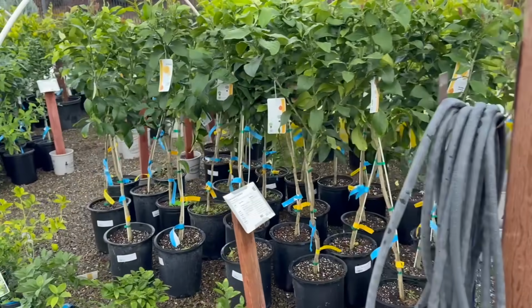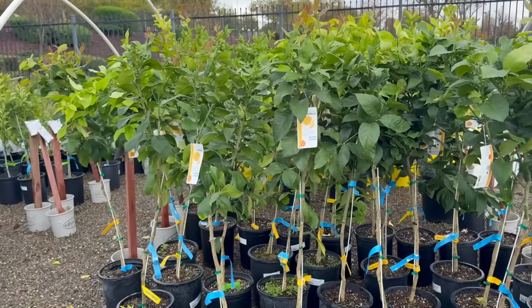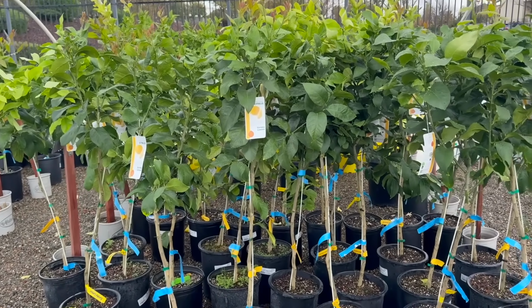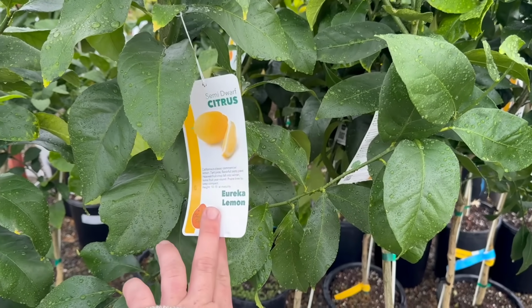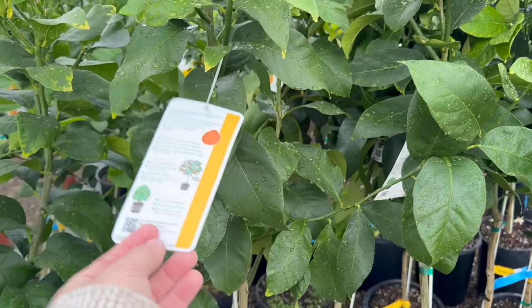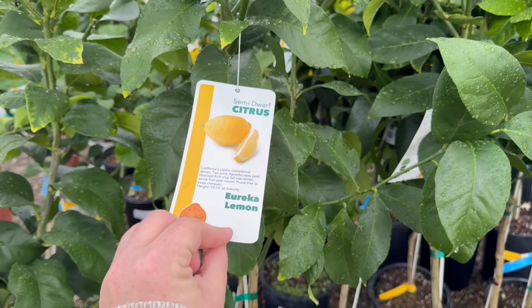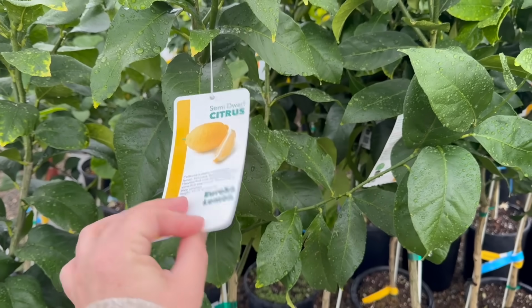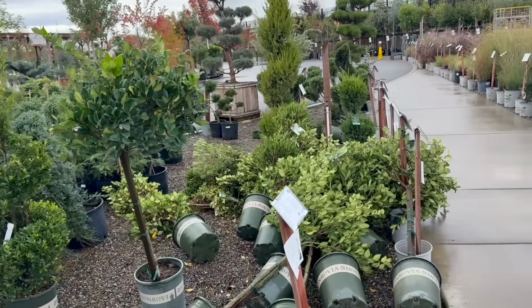Let's see what else. Eureka lemons. I think this is the one that my grandmother had. Why did she have this one? California Classic Lemon, tart juice, good zest. I feel like this was a really flavorful lemon. Grafted onto a semi-dwarf rootstock. How big does this get? Height 10 to 15 feet at maturity. I don't need that.